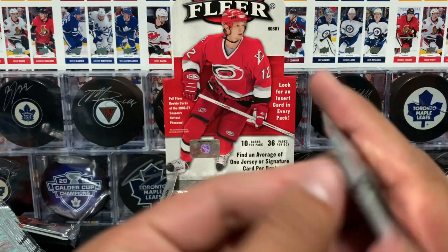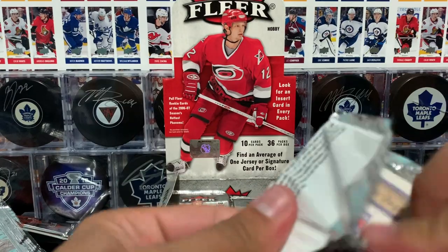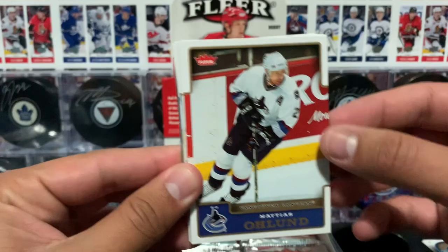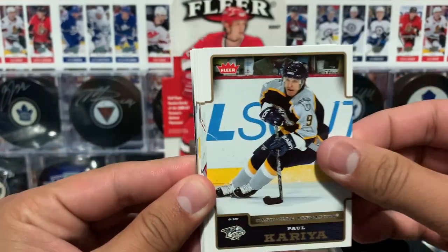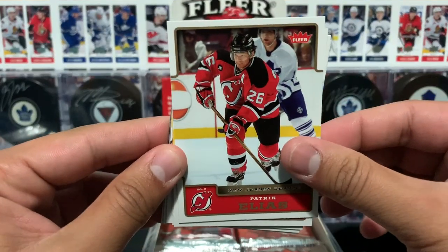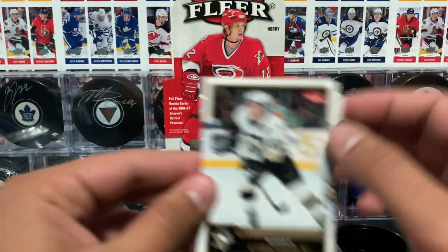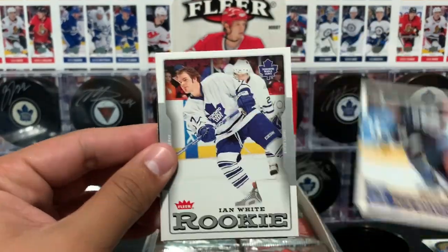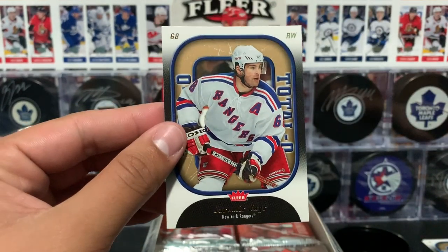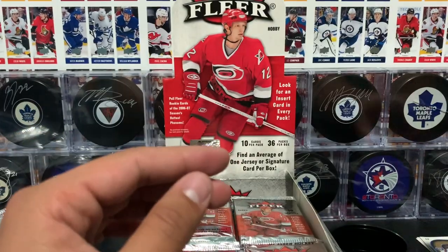So I'm just gonna start reading the last name of the players just to kind of speed up the break a bit for you guys, since we do have 36 packs. Oland, Korea, Hasek, Leclerc, Eliash, Finneganov, Crosby, Naslund, a rookie card of Ian White, and then we got a total O of Yarmy Yager for the New York Rangers.